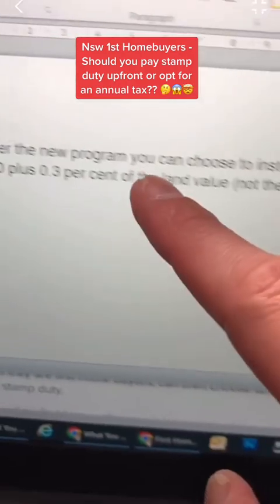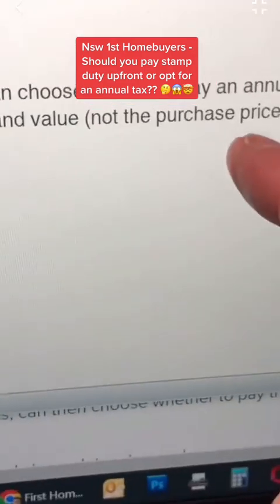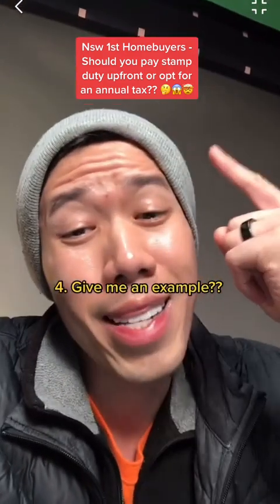Question number 3, how does it work? So under the new program, you can actually choose to instead pay an annual tax of $400 plus 0.3% of the land value. Remember, it's not the contract price.